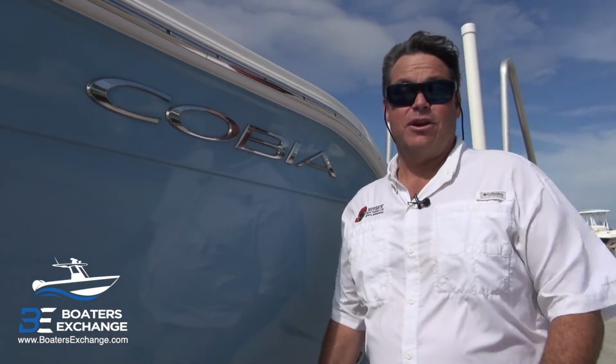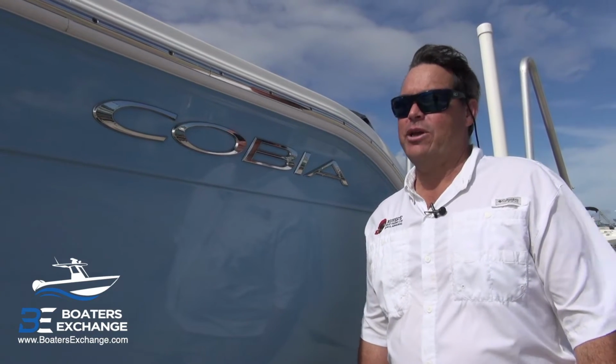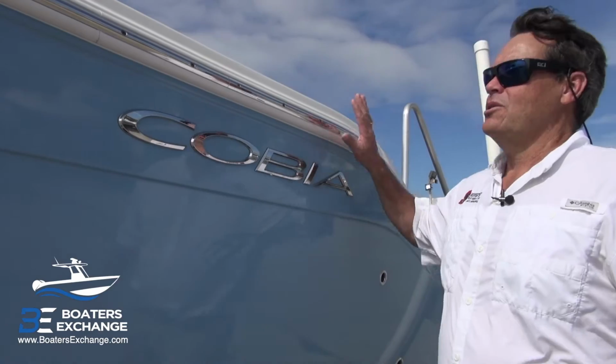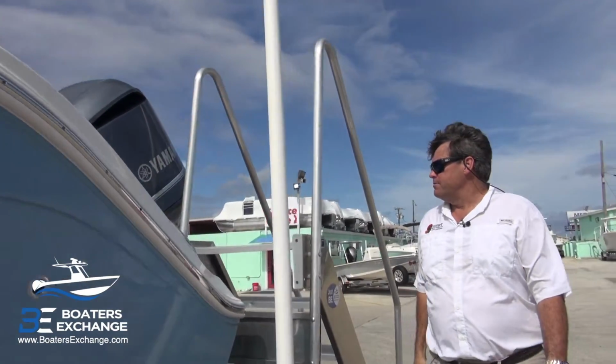And that's one of the things I like about the boat. It happens to be the very second boat that I ever owned personally. I loved my Cobia 23. I think it was called a 237. And so here we are now, have the good fortune of being a boat dealer. So let's take a look over here on the back side.